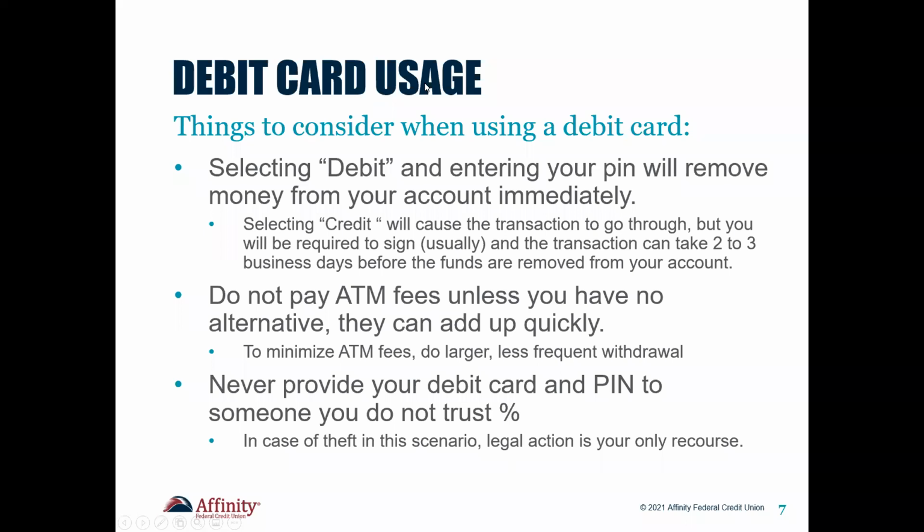So, debit card usage and things to consider when you're using a debit card. Selecting debit and entering your PIN will remove the money from your account immediately. It's instant. Selecting credit will cause a transaction to go through, but it could take a couple of business days. You do have to sign the majority of the time over certain thresholds, and the funds are not immediately removed from your account. You don't pay ATM fees unless you have no alternatives. So you're not going to ATMs that charge you a fee, because you're utilizing the Visa logo. You're not paying a fee for transactions at, like, ShopRite or at the mall. So it's a significant amount of savings.